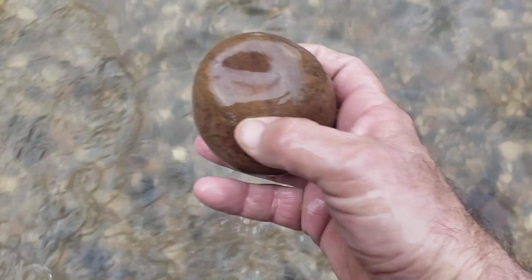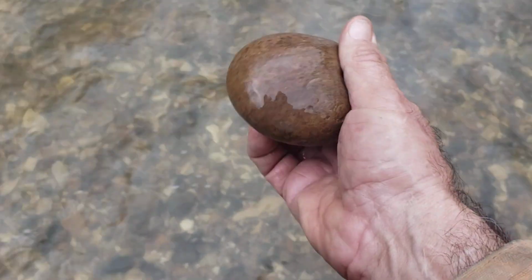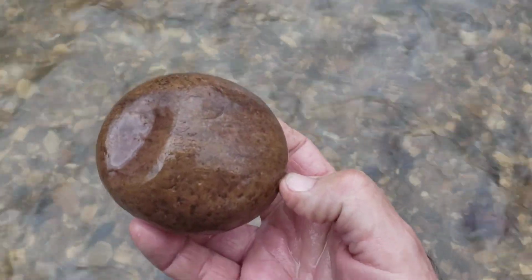There's a hard stone grinder. Look at that. See where his thumb goes? That's not natural. That's not bad. We'll keep that one.